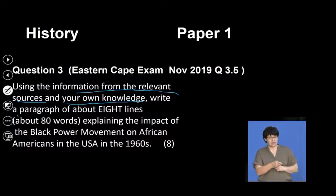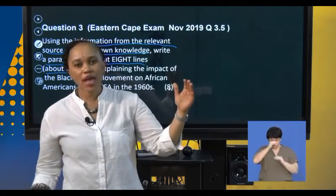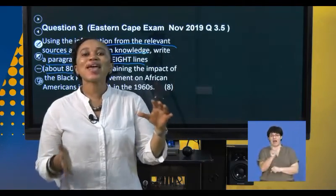You need to write a paragraph of about 8 lines. So they give you here, this is a suggestion, the 8 lines. It could be 10 lines, but it can't be a page long because it's called a paragraph.